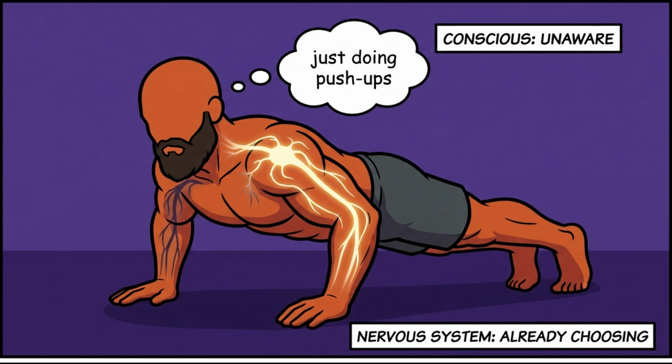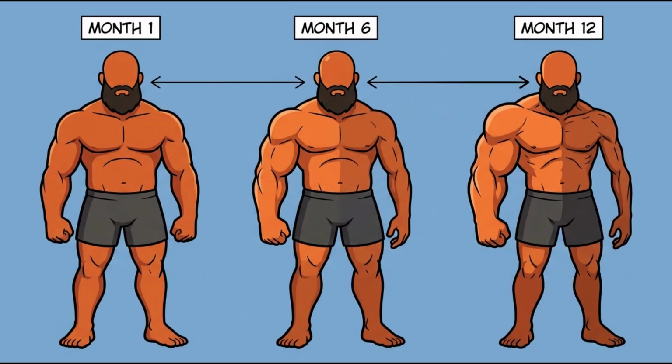You're not choosing to use your right side more during a pull-up. Your nervous system is simply defaulting to the most efficient available pathway, which is always the dominant side. Over time, the dominant side gets stronger. The non-dominant side gets relatively weaker. The gap widens with every session. And the bilateral movements you think are training both sides equally are actually training one side more than the other, consistently, invisibly, for as long as you've been training.